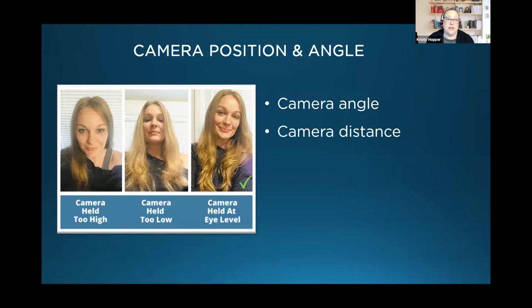The other thing you want to think about is your distance. If you're too close to the camera, it's going to end up cutting off parts of your head. You want to find a spot where you fill the frame at least 1/3.